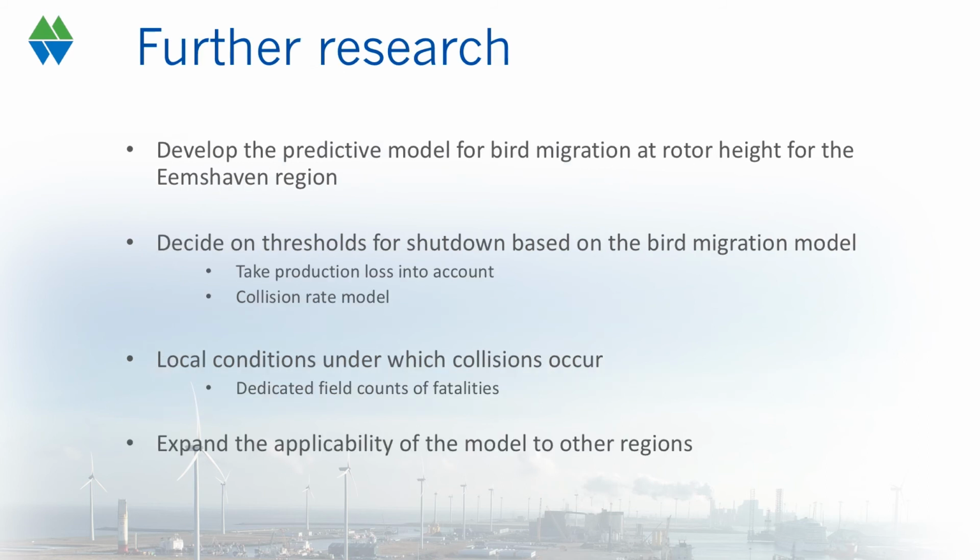The logical first step after this feasibility study is to develop the predictive model for nocturnal bird migration at rotor height for the Eemshaven region. To use this model for mitigation purposes, we have to decide on appropriate thresholds for shutdown of the wind farm. An obvious threshold is the predicted migration intensity at rotor height. However, it is also possible to take into account the production loss to minimize the economic impact of mitigation.